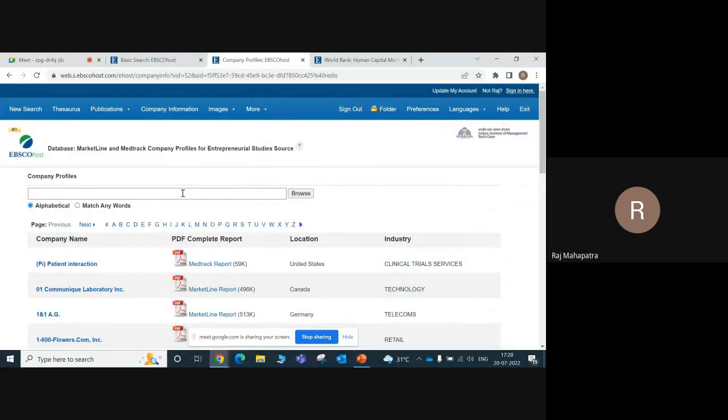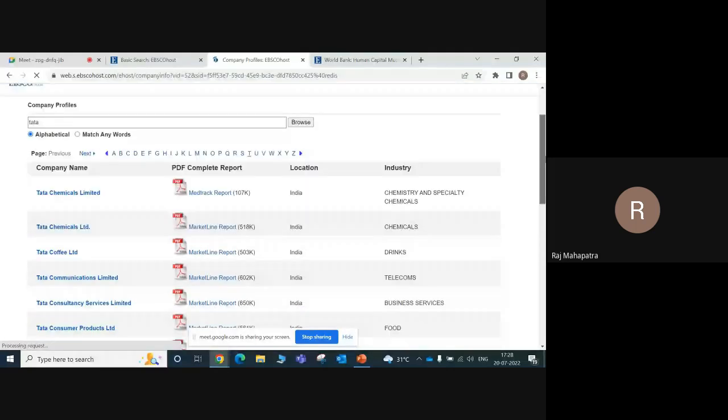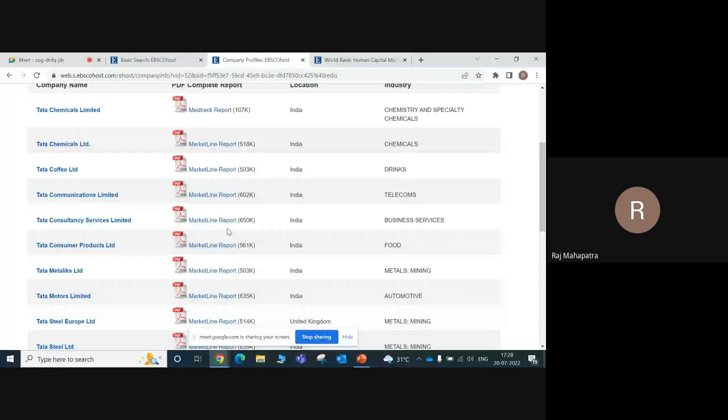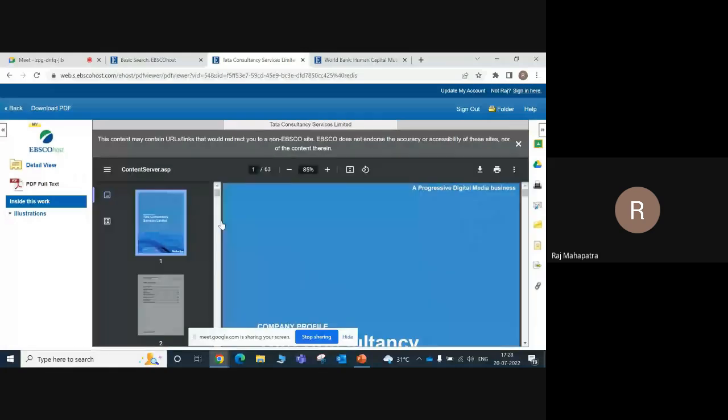If you're looking for any company profile report for Tata, here you will get the list of the companies like Tata Chemicals Limited, Tata Coffee Limited, Tata Consultancy Services Limited. So if you click any of the MarketLine reports, then you can find the detailed reports. So this is a 63-page report related to Tata Consultancy Services Limited.